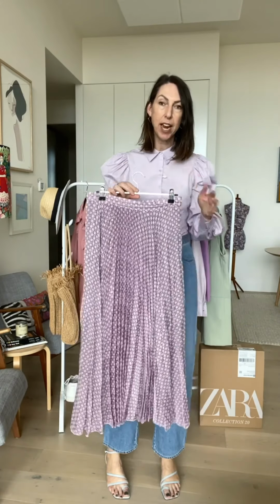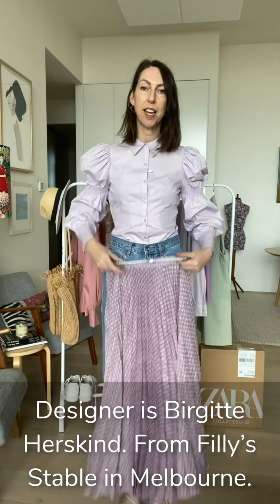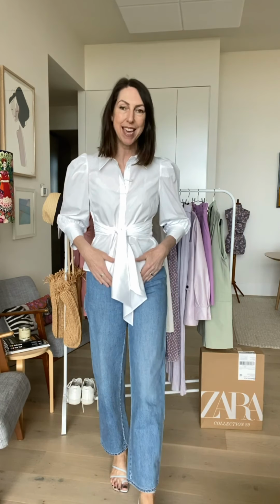And it's from a Danish designer. I'll pop the details here. It is absolutely stunning, and I think that is a match made in heaven. So this one I specifically ordered for my big busted curvy ladies out there, and also those of you who like to cover up your tummy area.